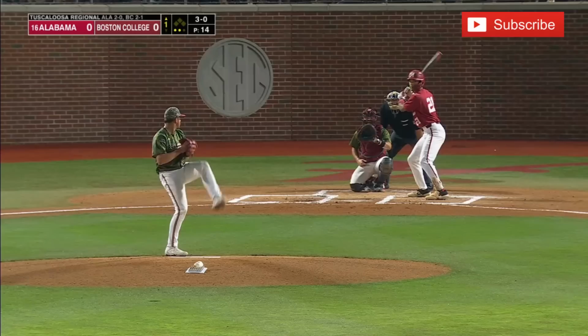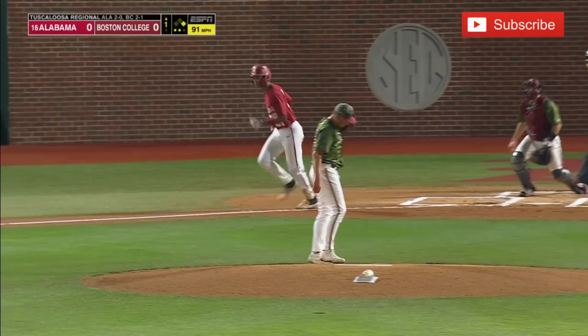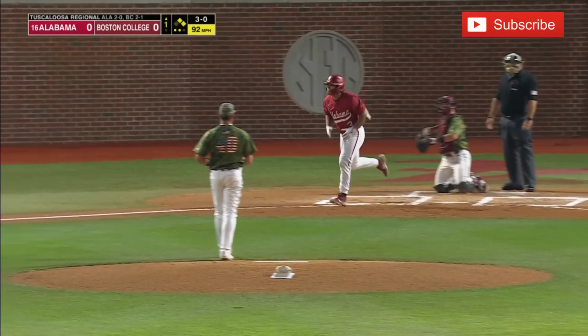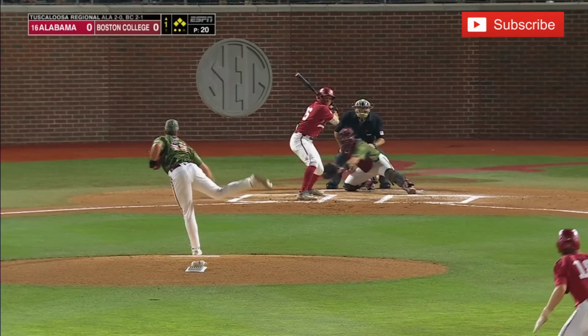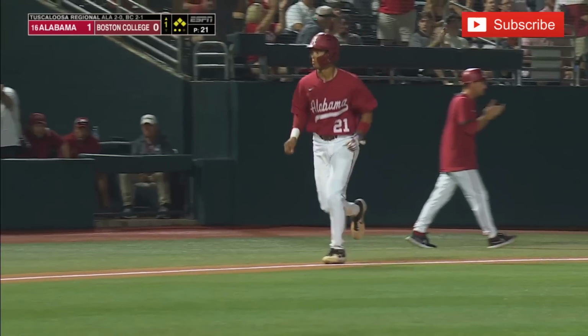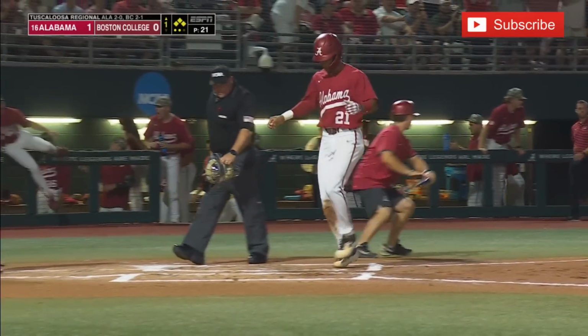Second out of the inning. Had a 4-2 record with 12 saves. 4-pitch walk to Pinckney. That's up and in. The first week of March. And he is hit by a pitch. That is 4 consecutive free passes. And Alabama takes a 1-0 lead in this regional final.